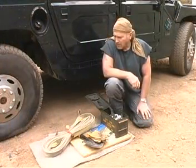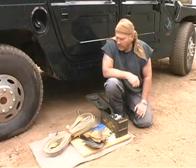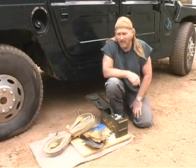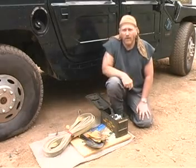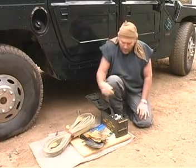This is the basic recovery system that I've built up over the years, or actually I've broken it down into these components. You can always add to what I carry, but these are what I carry when I go out into the mountains or the desert. Let me show you what I've got in here.